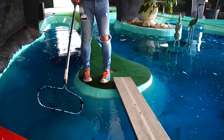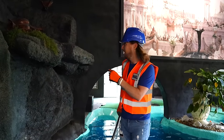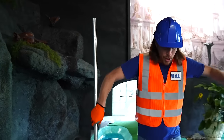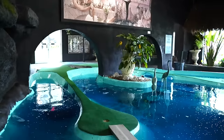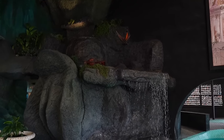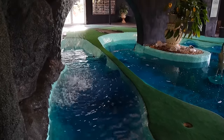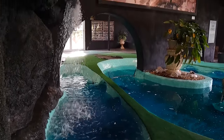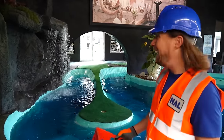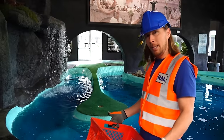I have one more thing I have to do. There's a waterfall. We gotta get it turned on. Come on, let's go do that. Oh, wow, look, there's a waterfall. Doesn't that look amazing?